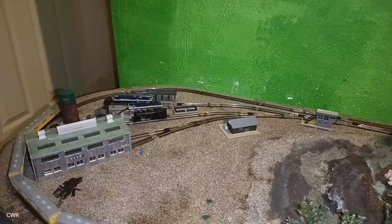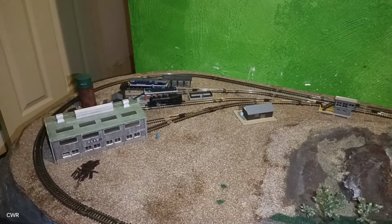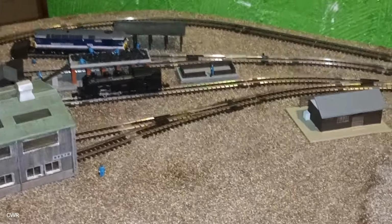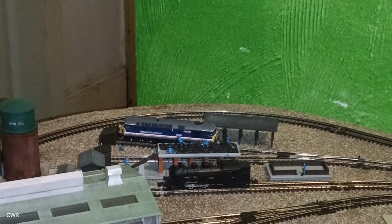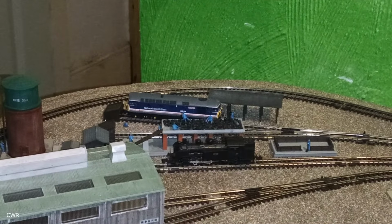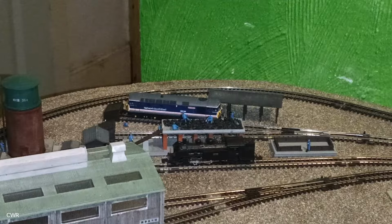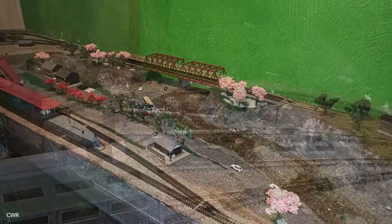The track rod over here seems to work okay, so I've got both my tender engines in the locomotive house and then my C11 at the coal stage. And in the totally Japanese Network Southeast Class 33 in the siding there. Right, let's get to the chair and get on with showing what else it is I need to get.